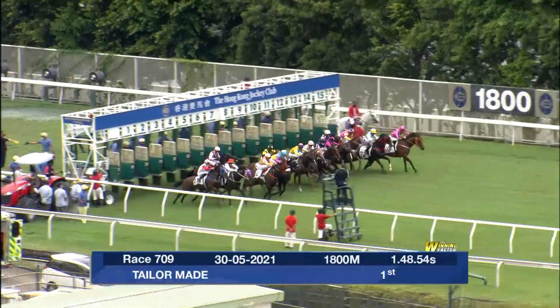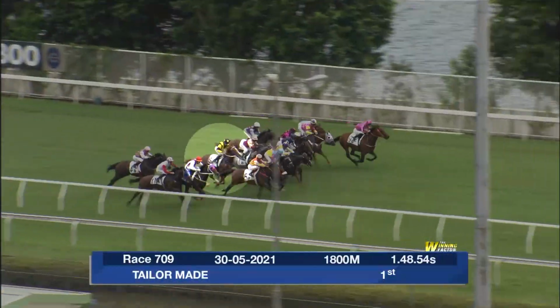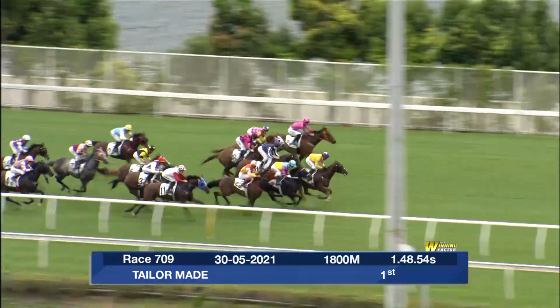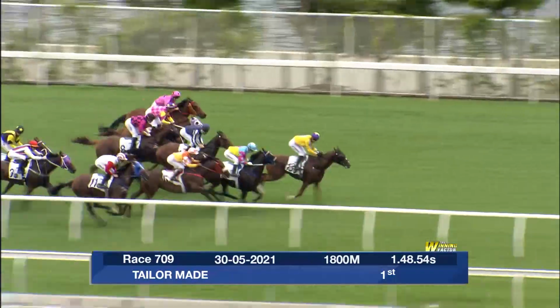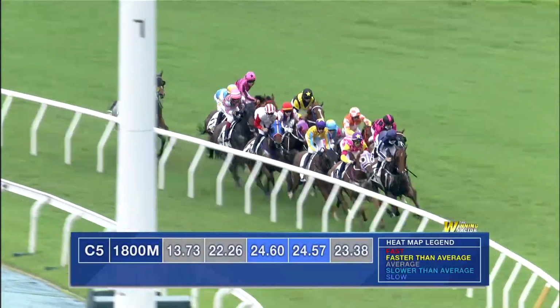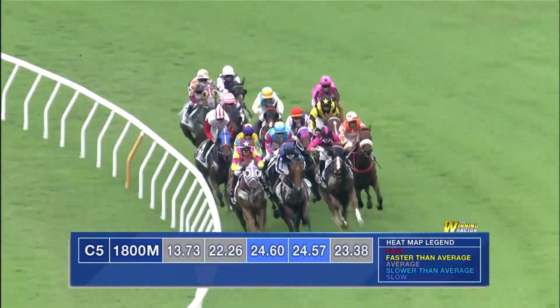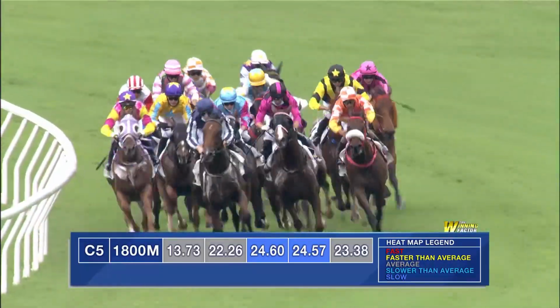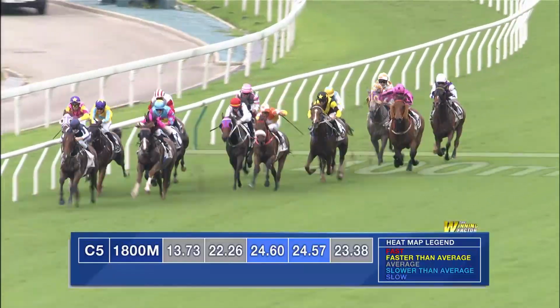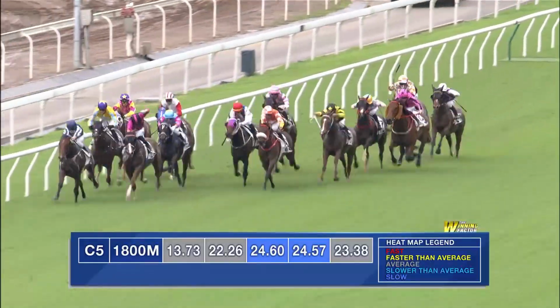And since he is the different form in the race, let's take a look at that win. This is Tailor Made in race 709, and he's in black and yellow colours, not the best to begin, you see there. Then races 3 wide with cover behind midfield. But take a look at the heat map, and there is a big slowdown from the 1200 metres to the 400 metres, and that actually helped the run-on type of horse because it allowed them to make ground on the leaders without really spending any petrol.